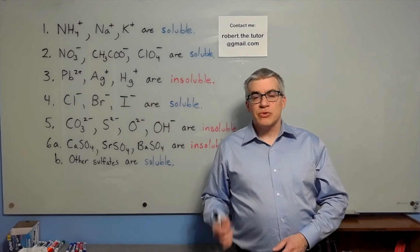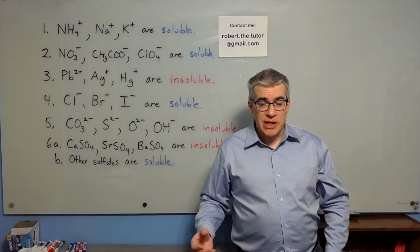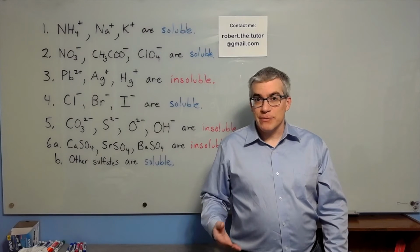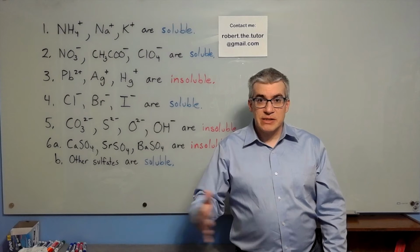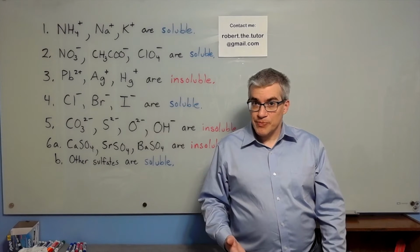Is a compound soluble in water or not? Technically, anything is soluble, at least to a microscopic extent, but they usually draw an arbitrary cutoff of something like 5 grams per 100 milliliters of water and say it's soluble if more than that dissolves. So different things have different amounts of solubility, which is where all those exceptions come from.